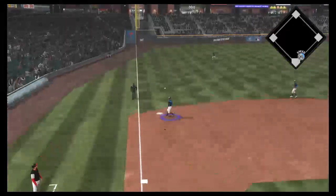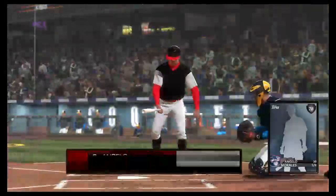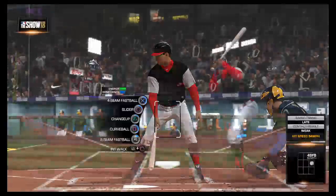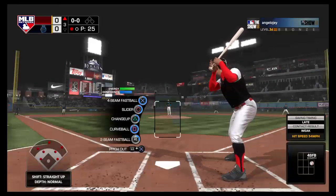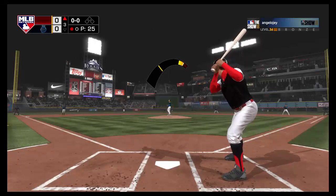2-strike pitch is chopped foul at the plate, and we'll do it again. Pitch rides in on him here as this is popped weakly toward the left side of the infield. Here's Scope to make the catch, and there's out number 1. Digging in for his second at-bat, Angelo Morales. He reached on a single in his first try.